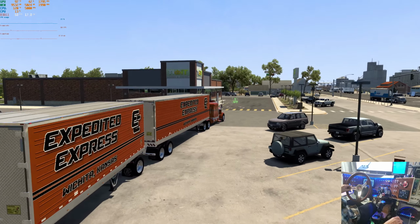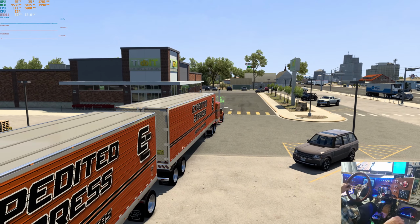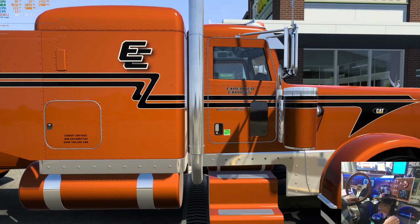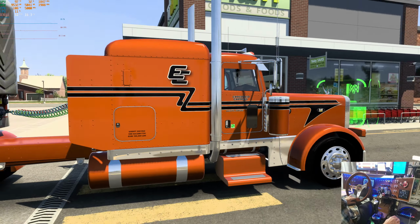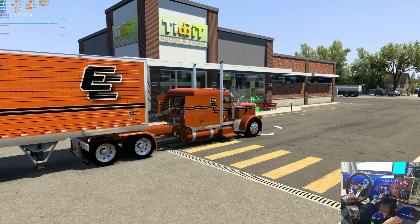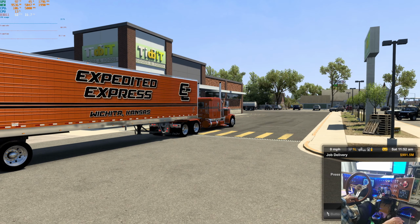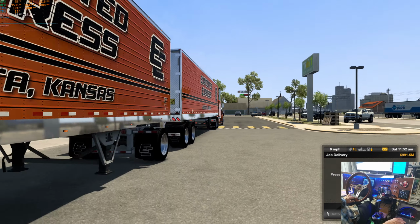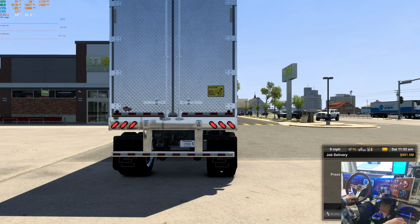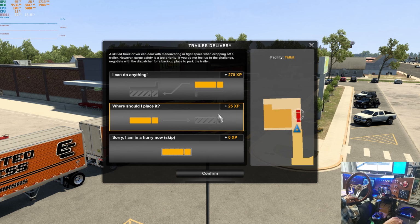Yeah, and the mud flaps. See, it's got the staggered E on there. I think I'm going to put what's on the door, Expedited Express, on the bottom of the mud flaps. Get rid of that E. Oh, I got Grey Ghost. Jeez, I made mud flaps for the truck too. I got Grey Ghost on there. What? That's crazy. Okay, let's find out what we're doing here.